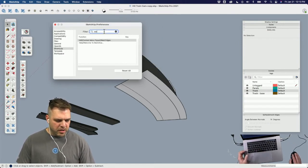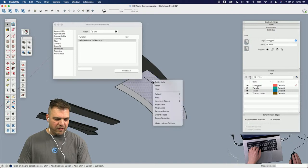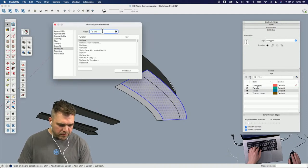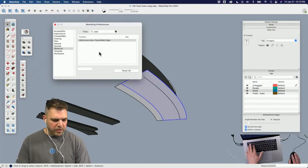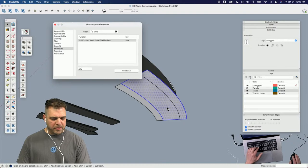So under shortcuts, I'm going to say weld. If it doesn't show up, sometimes you need something selected so that you can have a flyout menu option. So let's try that again. Flyout menu, weld edges. I'm going to set mine to Shift W. Oh, cool. I never knew that having something selected would make the keyboard shortcuts different. It does. It's a little bit contextual. Some things you need to have that, at least in the past, I think that's true.